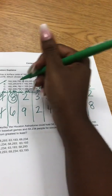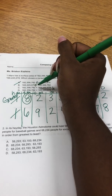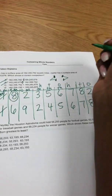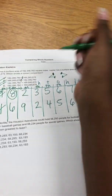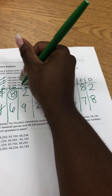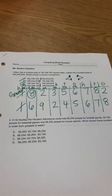It's incorrect. In letter B, the two points are still facing the 169 million number. That is not the larger number. That's the smaller one, so that's not correct. In C, it says these two numbers are equal. I can see they have different digits, so they are not equal. So my answer choice is probably D, but let's check it. I have the two points facing towards the number that has 182 million. Looking at my work, I see that is in fact the greater number, so D is my answer.